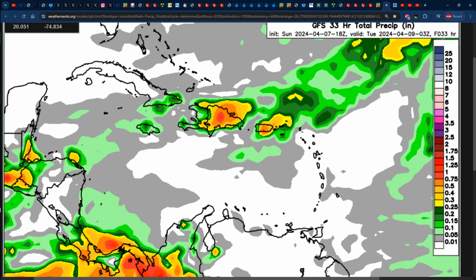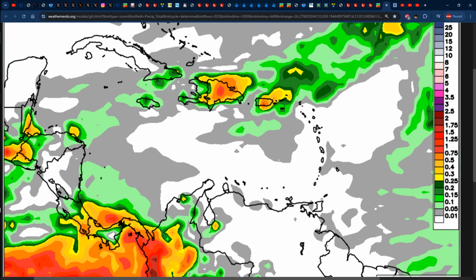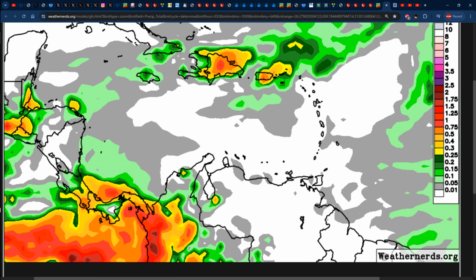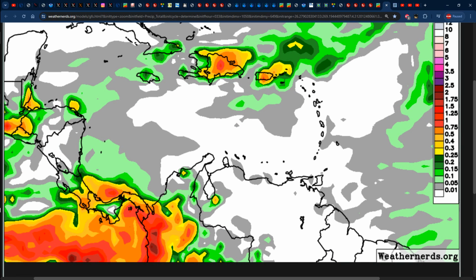So sections of southeastern Cuba where we see those greens, sections of Jamaica that we mentioned already, sections of Belize, Guatemala, El Salvador, Honduras, sections of Nicaragua with some isolated rainfall, maybe some amount of tremendous rainfall for sections of Panama, Colombia, Costa Rica might get in on the action as well. And we also see somewhat of rainfall in store for sections of the US and British Virgin Islands, Puerto Rico, Haiti, especially the Dominican Republic might get in on the action as well. I'd add that when both maps from the Euro and the GFS are in consensus like this, the chances of it actually happening are much higher.